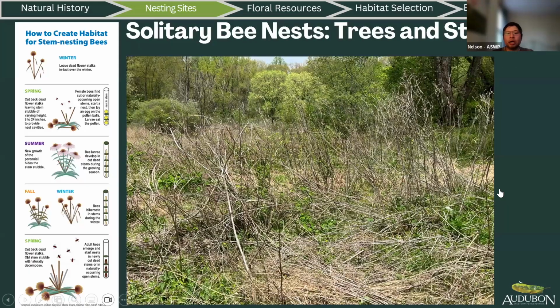Okay, so here's a site with a lot of dried sticks. This is from Beechwood Farms. This was a stand with a ton of plants like Joe Pye weed and some goldenrods. It's not being kept; it's just being left alone. But if you want to manage this, if you want to be more intentional with the plants on your property, some of the plants that dry well for these are coneflowers. And there's a diagram on the left-hand side that shows you how it's utilized throughout the year.